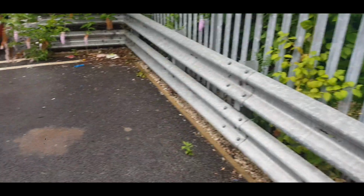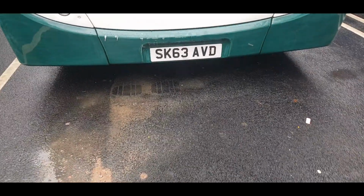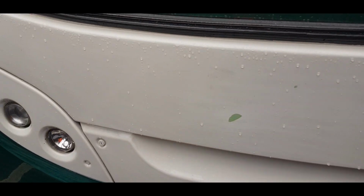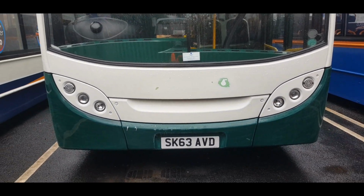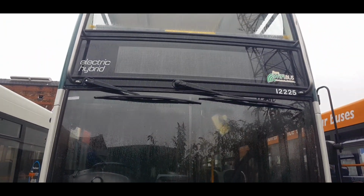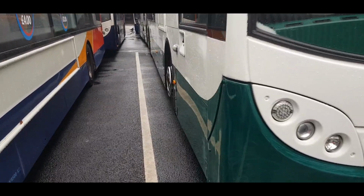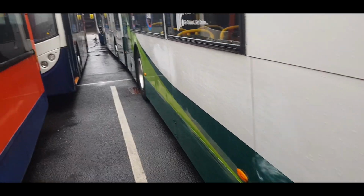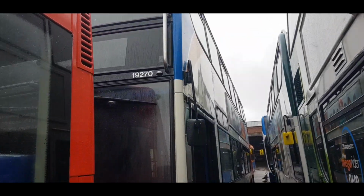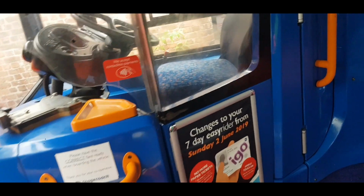27501. It is quite an ugly looking Enviro 400 hybrid. It looks quite ugly without the Stagecoach logo. But it actually also looks nice. It looks beefier. It looks more like it's going to run you over than it would if it had the Stagecoach logo on. This looks like it's getting a repaint, so we'll leave this one for now. 19270. This is just a typical Enviro 400.